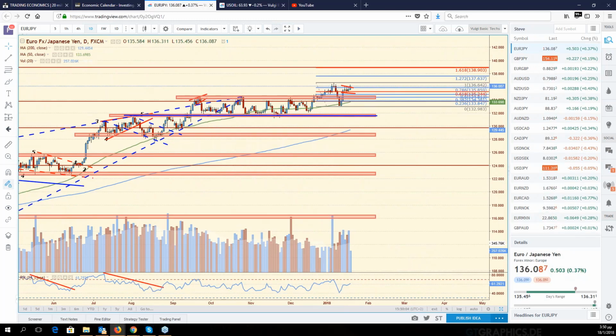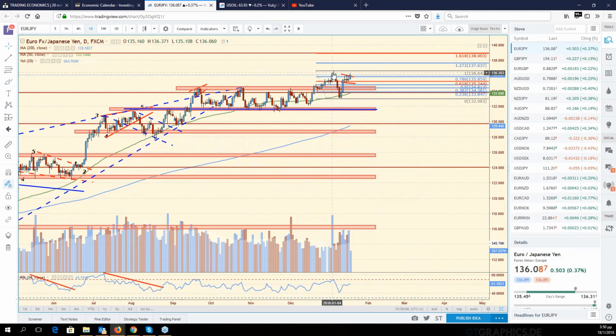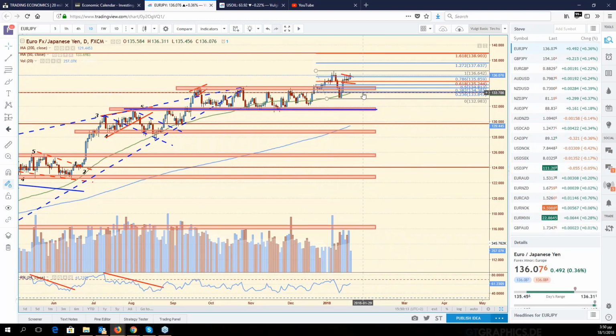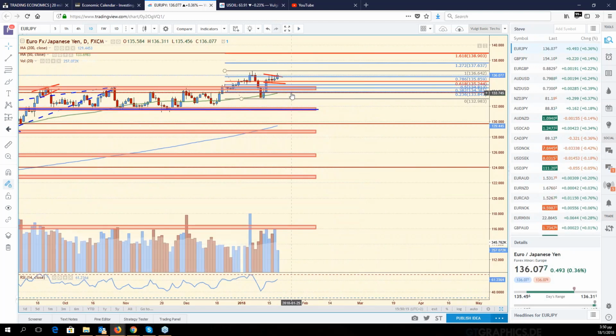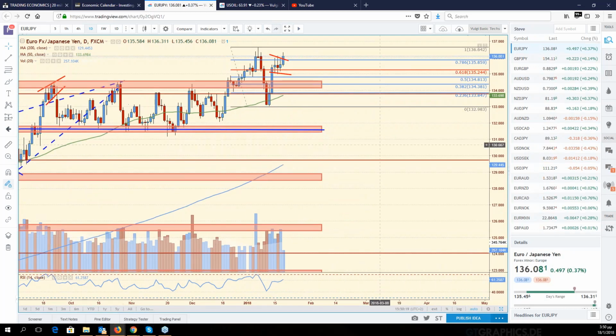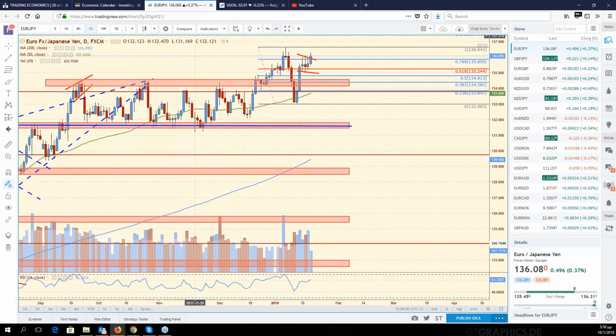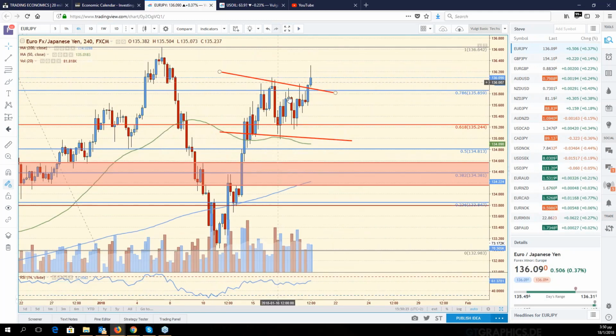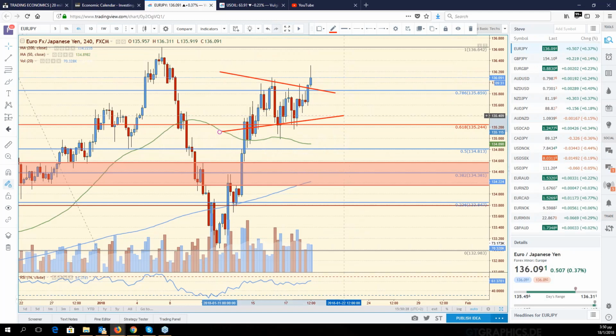Then we fell down once again in the range that looked like a false break higher, only to reverse once again. And personally, I see the highs being threatened once again, right? If you go down to a 4-hour chart, this looked to me like a triangle or a flag. You can interpret it as you want, but bottom line, I see another attempt to break higher from here.